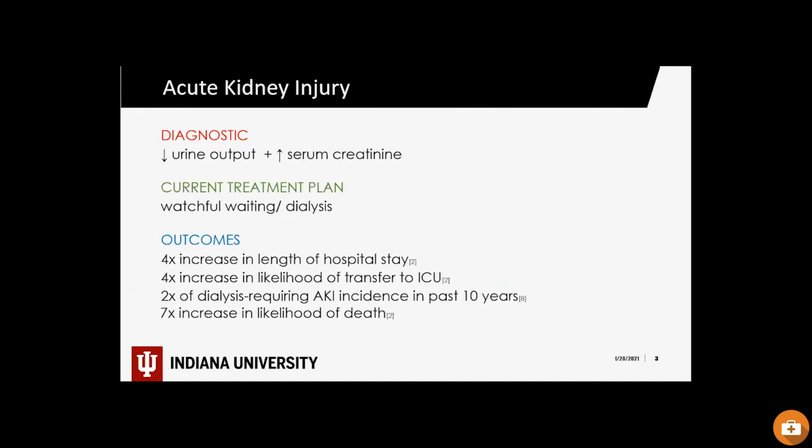So how do we recognize acute kidney injury? The diagnostic criteria in the clinic is to monitor patients' urine output. We notice that the urine output begins to decrease, and there's a concomitant increase in the patient's serum creatinine. The current plan of therapy is to observe the patient daily and to monitor for life-threatening complications which necessitate the need for dialysis therapy. It should be noted that dialysis therapy does not intrinsically reverse the acute kidney injury. It merely prevents you from some of the most onerous complications of acute kidney injury.